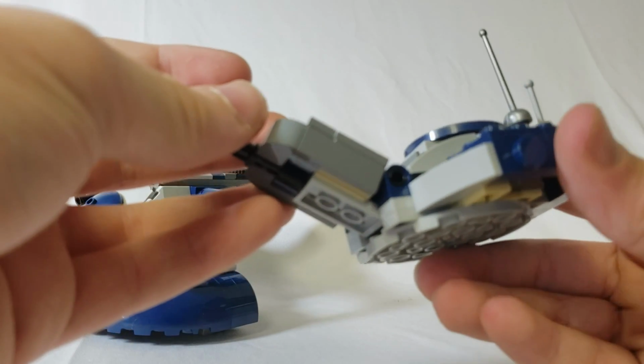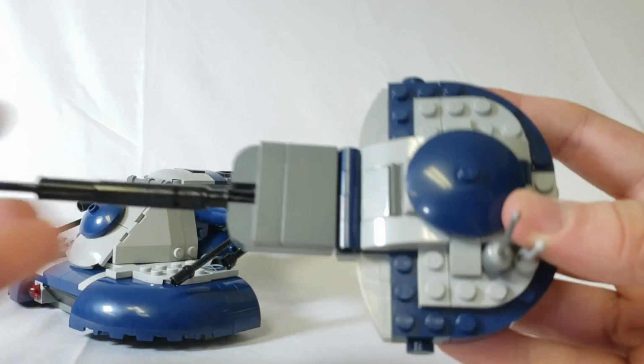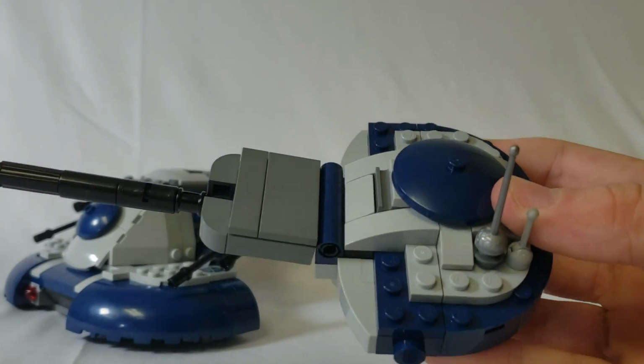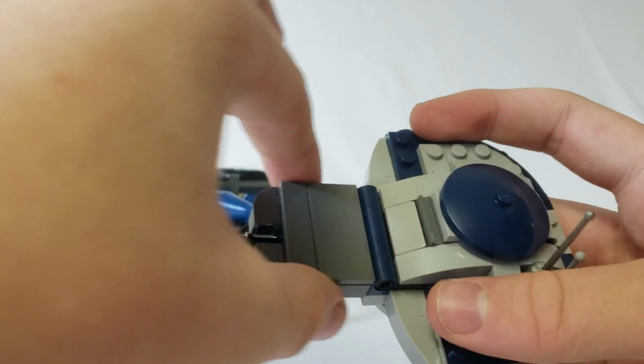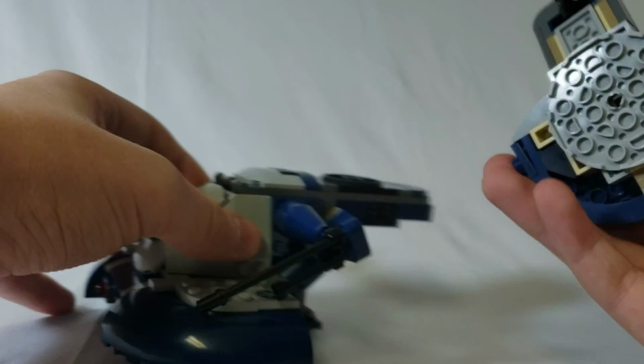And yeah, I like the way they did the antenna. Where credit is due, obviously. We got nice shininess. I think this is a little chunk, I mean, this little area. Again, that's not my huge complaint.